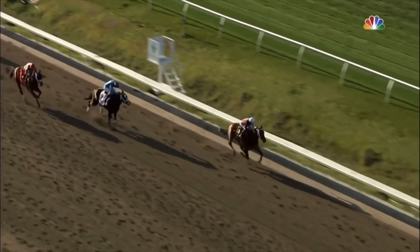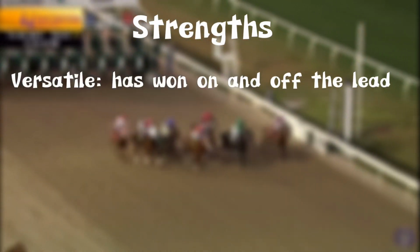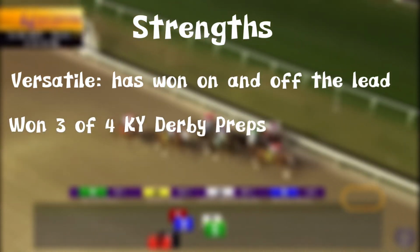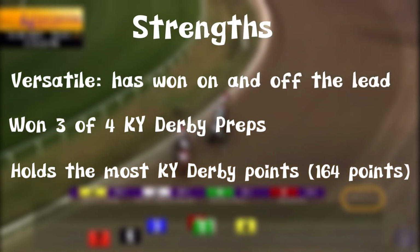And then lastly, to sum up the video, we have strengths and weaknesses. First, let's go with strengths, because there's a lot more of them. His biggest strength is his versatility, being able to win both on and off the lead. He's won 3 of his 4 Kentucky Derby preps. And lastly, he holds more Kentucky Derby points than any other horse in this field.